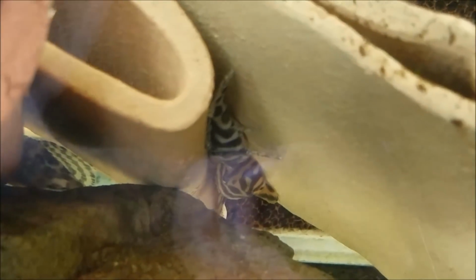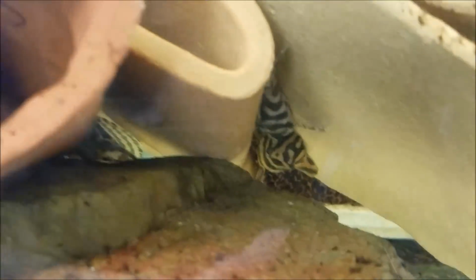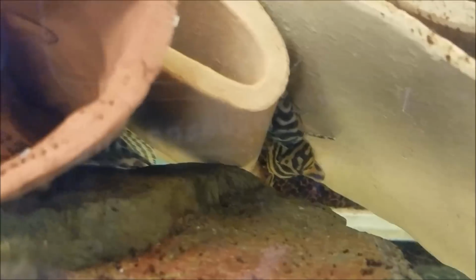Now, they are much faster to mature than their Hypancistrus sisters that are also in this aquarium. In fact, they've already doubled in size. So I'm hoping that by the end of this year, we'll start seeing some spawns. Now, they are sort of difficult to film because, well, they hide because they're plecos. But I just find them to be absolutely fascinating. What do you guys think?